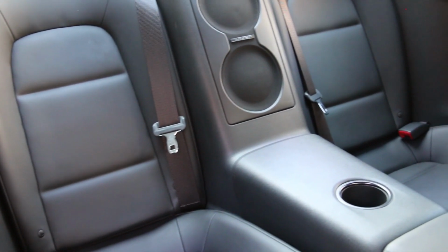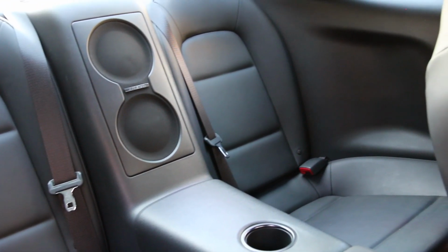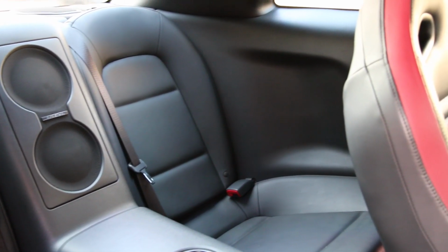You have the back seat, so if you do have a family with small kids, they can definitely ride back there. Even adults, legroom isn't too bad, but the headroom definitely is restrictive. So if you're over like 5'2", 5'3", something like that, you're probably really not gonna have enough room for your head.